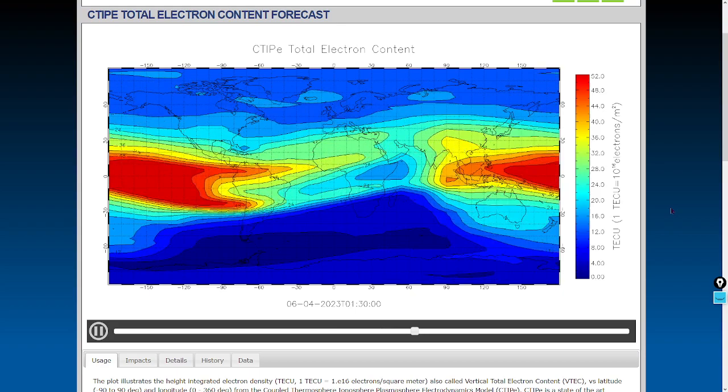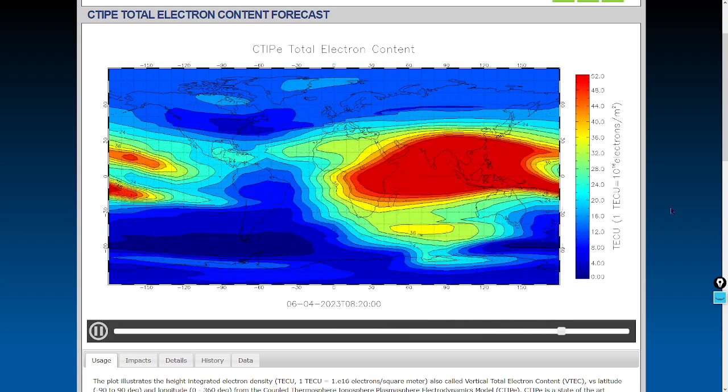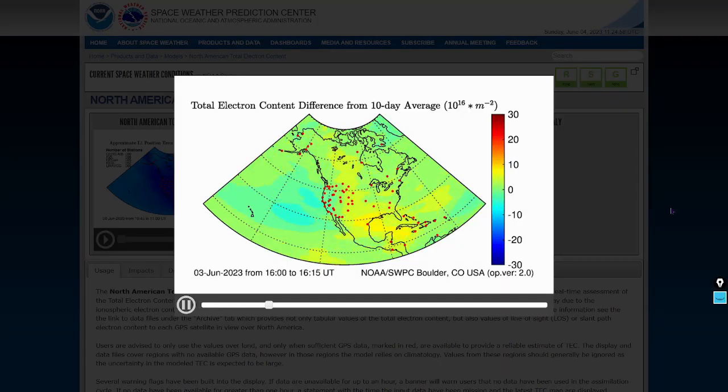That is our coupled thermosphere, ionosphere, plasmasphere electrodynamics model. The total electron content, the most likely places for GPS errors. Here's a total electron content anomaly from the 10-day average over North America. And we are indeed seeing some high electron content anomalies there over Mexico especially.